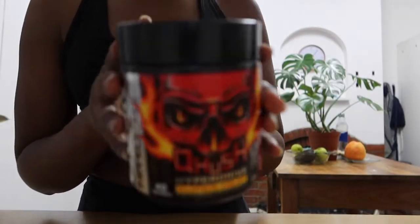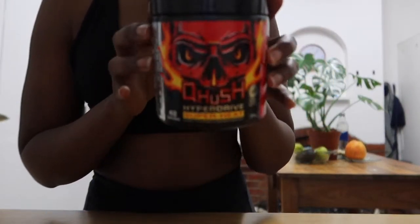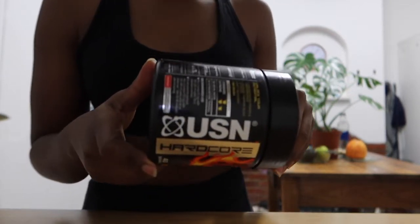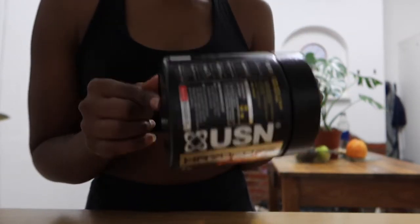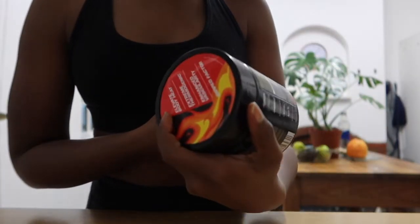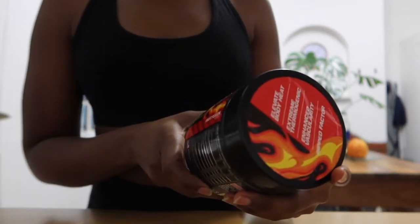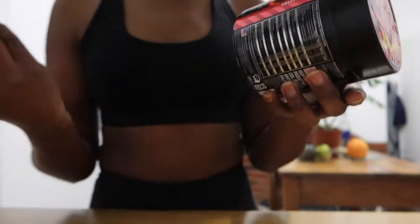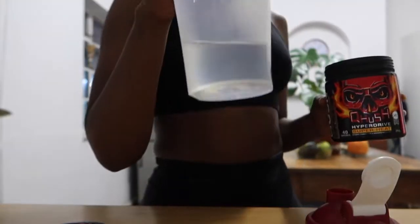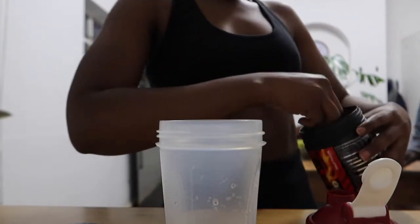This is the pre-workout I drink currently, but I'm going to go back to that other one. What's the brand? Hellfire. But what's the brand? SSA. SSA, yes. So right now I use USN. This is the hardcore super drive, super heat pre-workout. It's literally finished. Then here I'm showing you guys the pre-workout.